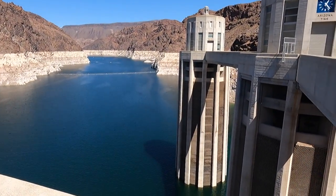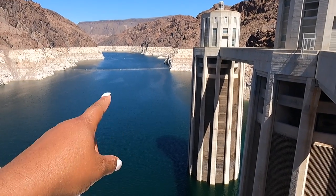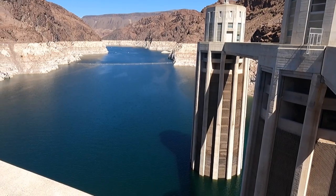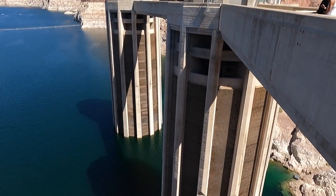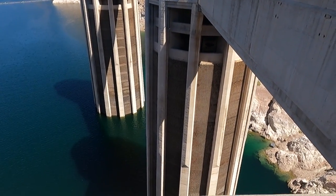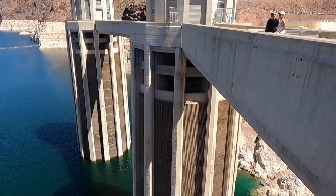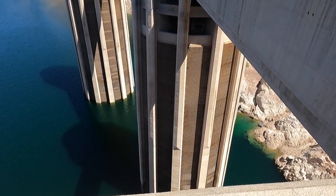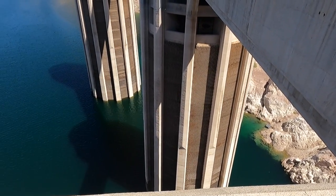Take your boat out on the water. They had that barricade right there, so you can't go past that point. But this is beautiful. It's just crazy how tall the water used to be so many years ago. These structures are just gorgeous.